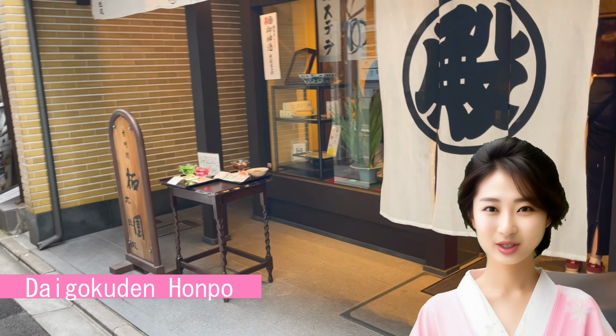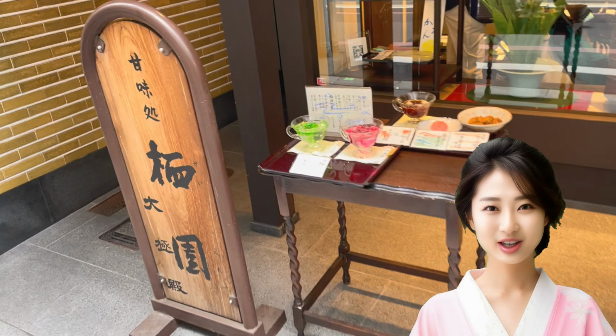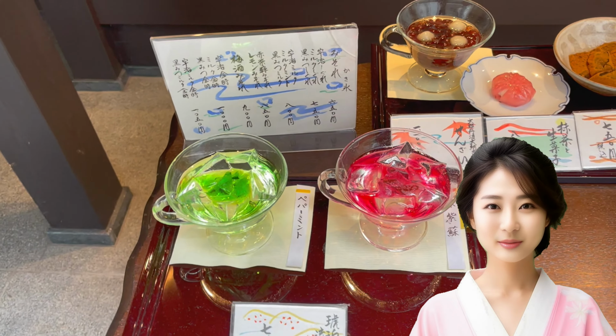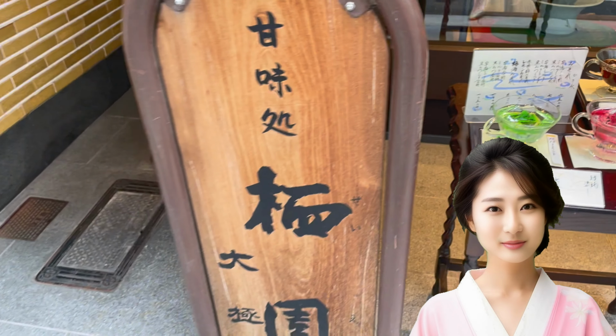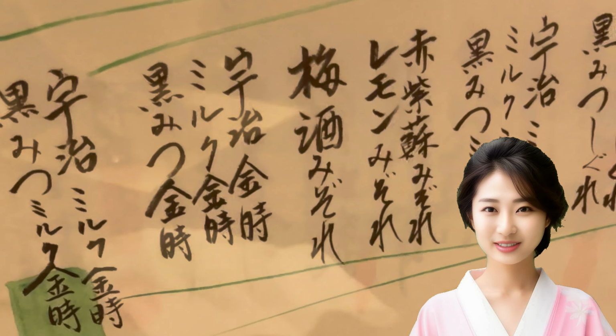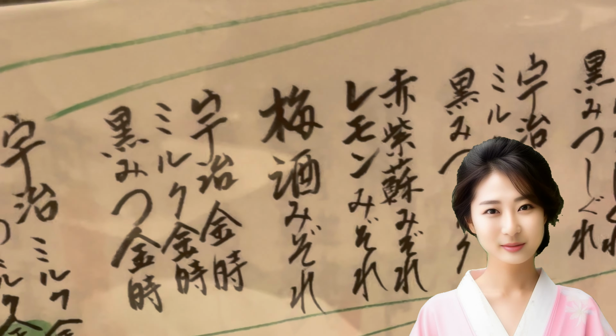Next, let me introduce you to a hidden gem for sweets within walking distance from Bukkoji Temple, the main store of Daigokuden Honpo. It's right next to Kyoto's long-established department store, Daimaru. This time, I ordered matcha and milk sweet shaved ice called matcha kintoki and lemon shaved ice called lemon mizore.